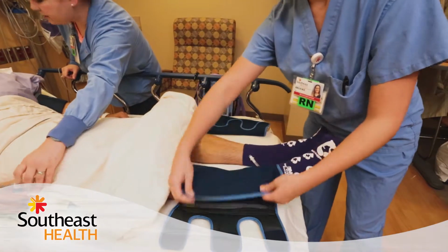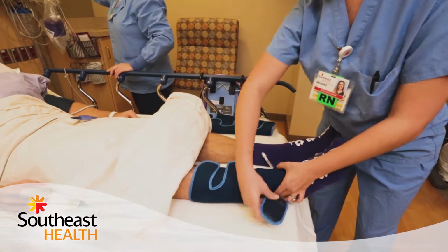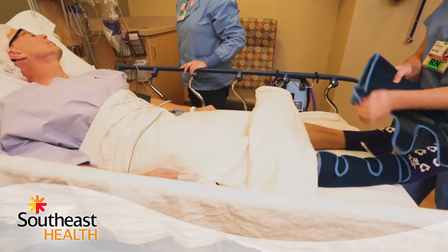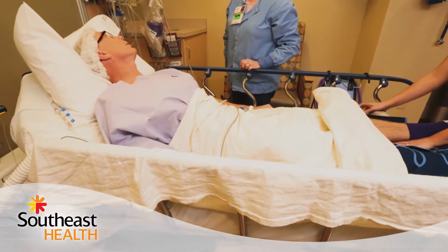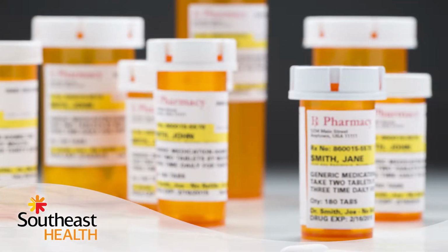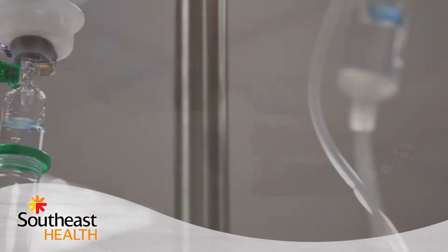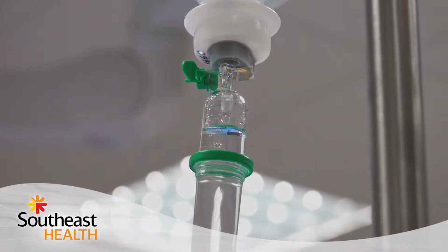In addition to the warming blanket, your legs will be fitted with a compression device that reduces your risk of a blood clot forming in your legs while you're asleep. We will check your vital signs to make sure your temperature and blood pressure are okay. We will also review if you have any allergies to food, drugs, or latex. Then we will do a final check to make sure we have a correct medication list and that the medications you were told to stop were stopped accordingly, such as blood thinners.